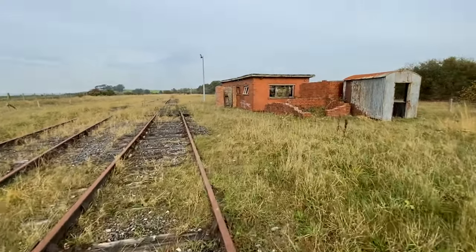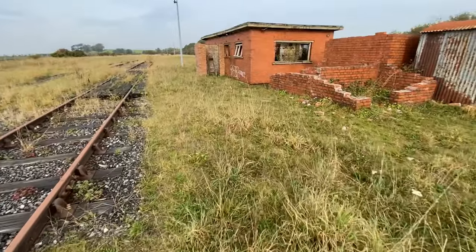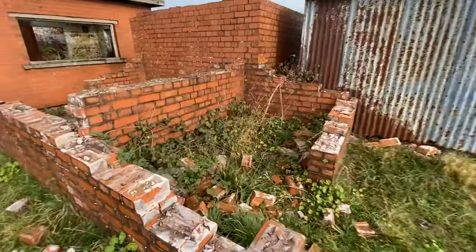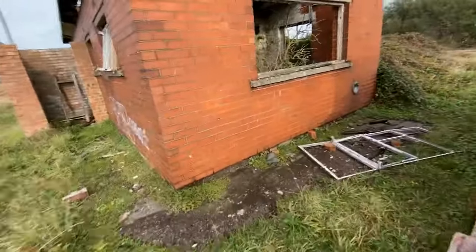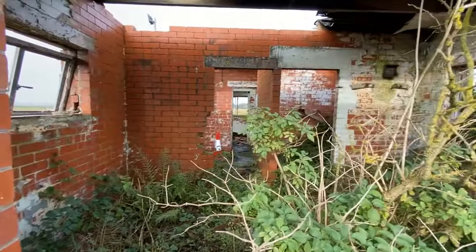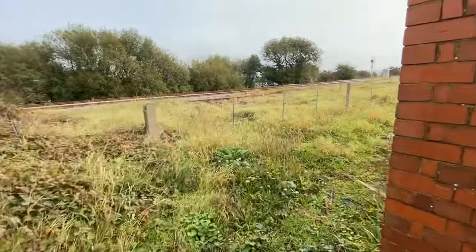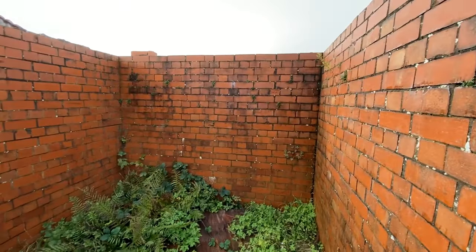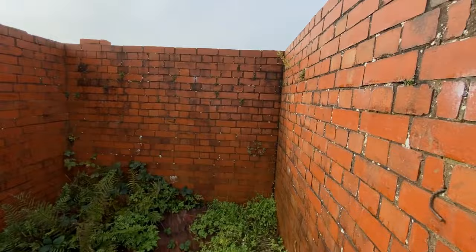The Shunters mess building. Sorry about the shaky hand, just climbed over the fence. Maybe I found my signal box, this could be it, but I don't know.